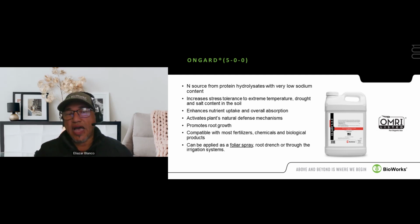As you may know, amino acids or protein hydrolysates are chelating agents by nature, and by that means they carry most of those microelements into the plant in an easier way. It also activates plants' natural defense mechanisms by potentiating those metabolic pathways in the plant and rendering it more prepared, so to say, for those both biotic and abiotic stresses that might be present in the field. It also promotes root growth.